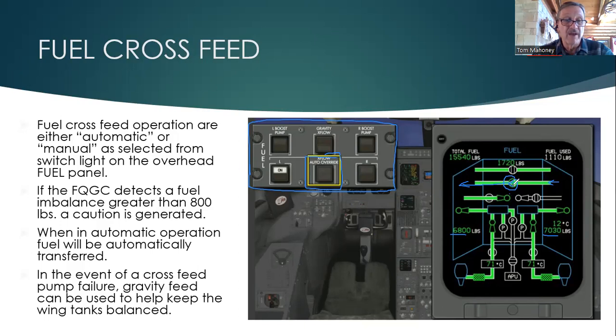In the event a cross-feed pump failure occurs, so let's say this pump that's located right here goes bad on us. Tell you what, let's get rid of the line so it's more clear. Let's say this pump fails or goes bad, quits doing its job in the automatic mode, then we can do something called gravity feed. And that simply means we are going to open up this valve, and that is going to be this button right here.